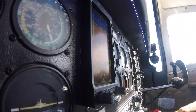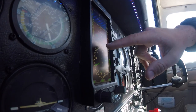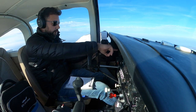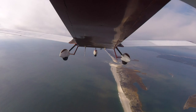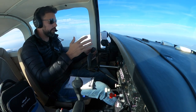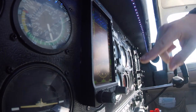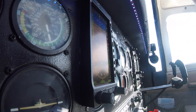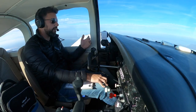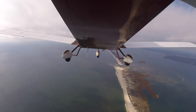Everything happens here automatically. And probably my favorite feature of the Aspen is this little blue diamond here. I don't know if you can see, but that's your ground track. So when you're flying instruments and you're tracking a VOR or radial, or tracking an ILS, a localizer, or something like that, all you have to do is put that blue diamond over the tip of the arrow, and bang, you know exactly the real ground track and direction that you're flying. Again, it makes instrument flying much easier, because you don't need to keep doing calculations in your head.